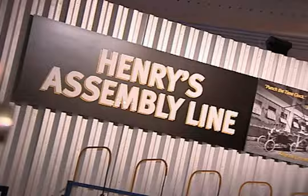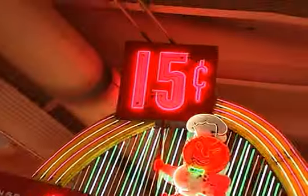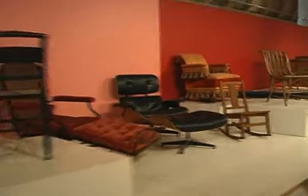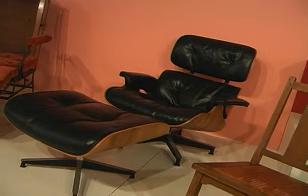I'm Marc Greuther. I'm Curator of Industry and Design at the Henry Ford. Most people probably don't think of design when they think of Henry Ford. They probably think of cars. In fact, we've got a very important, very significant design collection. Furniture that actually goes back to the colonial era, but what I'm more expert in is the modern end of things. Designers like Charles and Ray Eames, Harry Bertoia.